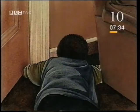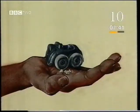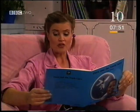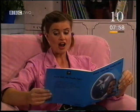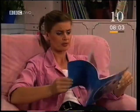His tooth shot out of his mouth, flew across the room and disappeared. Dave searched everywhere for his missing tooth. He looked down the side of the old sofa where everything went. He found crusty crumbs, his favourite car, an enormous comb and three old buttons, but no tooth. No tooth meant no visit from the Tooth Fairy. No visit from the Tooth Fairy meant no money. No money meant no kite. Dave wanted a new kite very much.